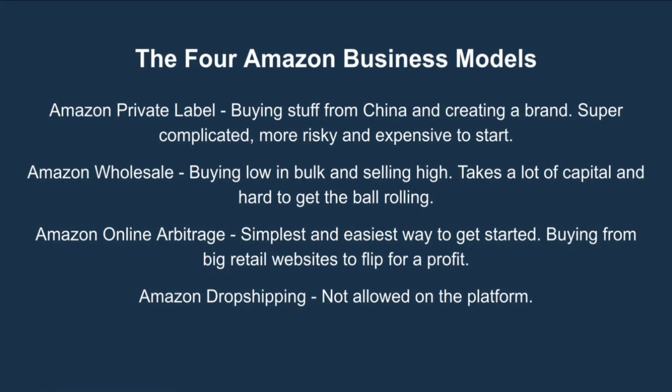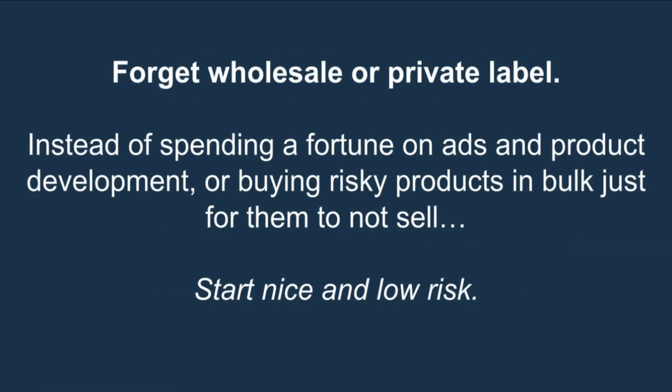Online arbitrage makes the most sense. Buying discount name brand products, flipping them for a profit, right? And forget wholesale or private label. Instead of spending a fortune on ads and product development and buying risky products to sell, start nice, small, and low risk with online arbitrage, right?